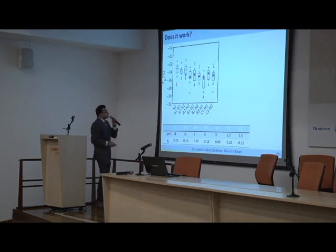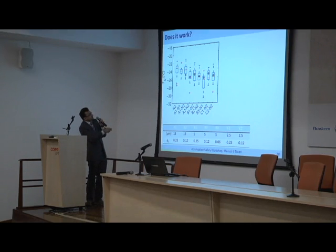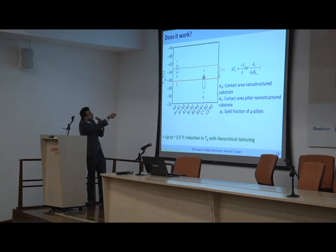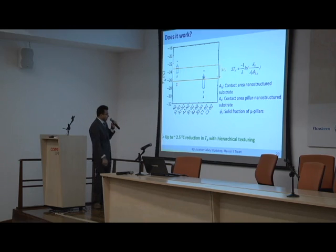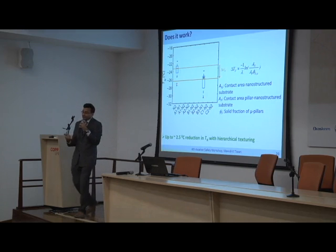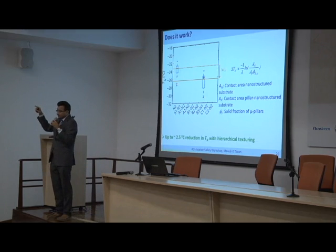Yes, it turns out it does work. So here's, let's say, a spread of data. I don't want to show you all the details of it. Let me just show you the difference that we were able to make with respect to the so-called nanostructured surface. So here's the nanostructured surface, and here's the hierarchical surface. And we see that we get a 2.5 degree reduction in the nucleation temperature due to this so-called hierarchical roughness, where I have now micropillars and on top nanostructured roughness.